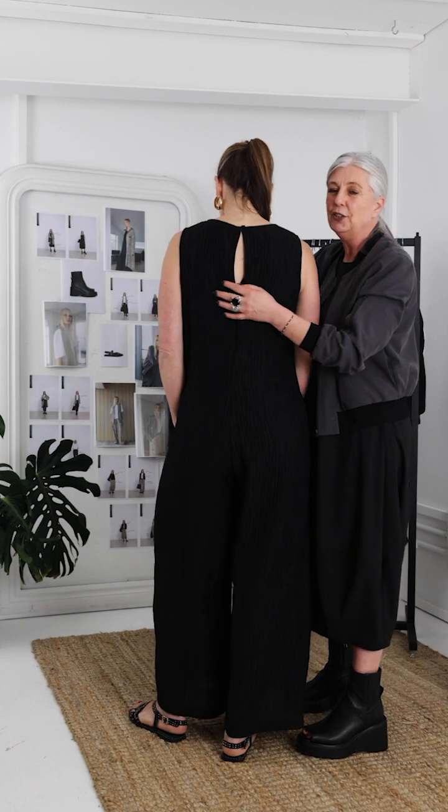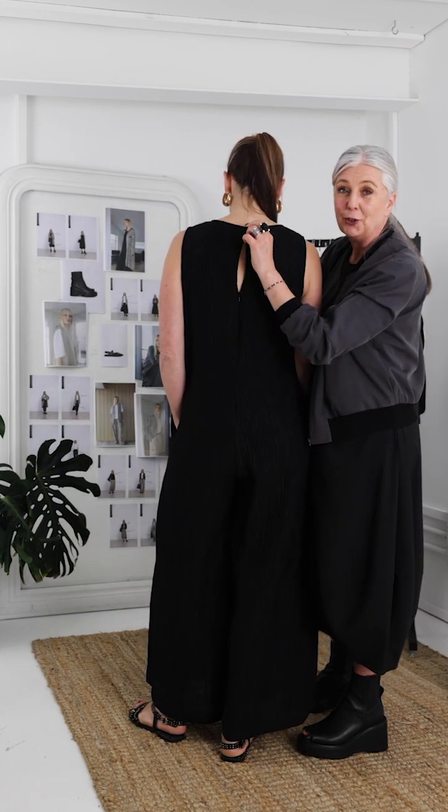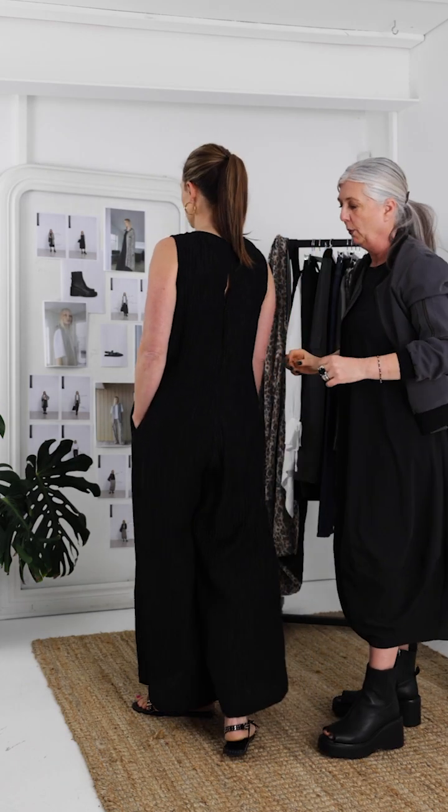I just want to show the back, girls. I've also made it easy to get in and out. It's just got a little zip that you can reach from the back to pull down, and then it's got a little button here, so you don't have to pull it all the way to the top.